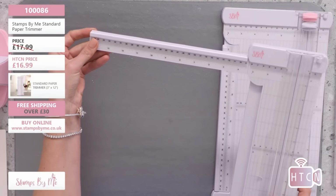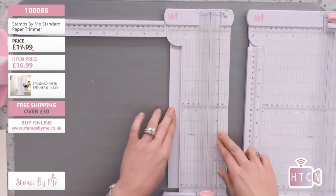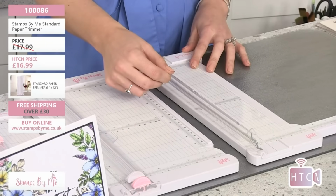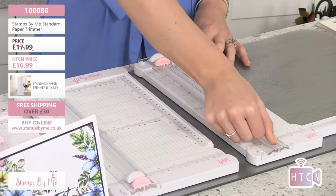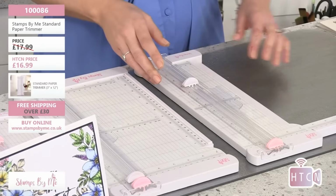And again, it has that base there, so it's not going to move, so it doesn't slide on your counter. And exactly the same format. You pop your cardstock underneath. It's in the centre there, and you can cut and score in exactly the same way.